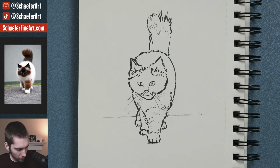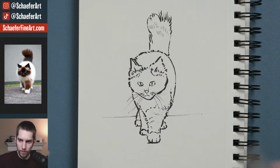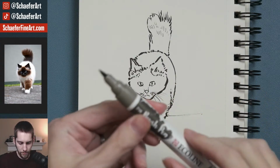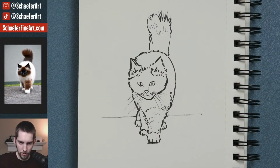I don't know, let's try it. Okay, we're just going to experiment with this cat here a lot. Let's just push it as much as I can, as much as I feel like I want to. So let's use this dark kind of gray, maybe to try to capture the look of this cat a little bit more.